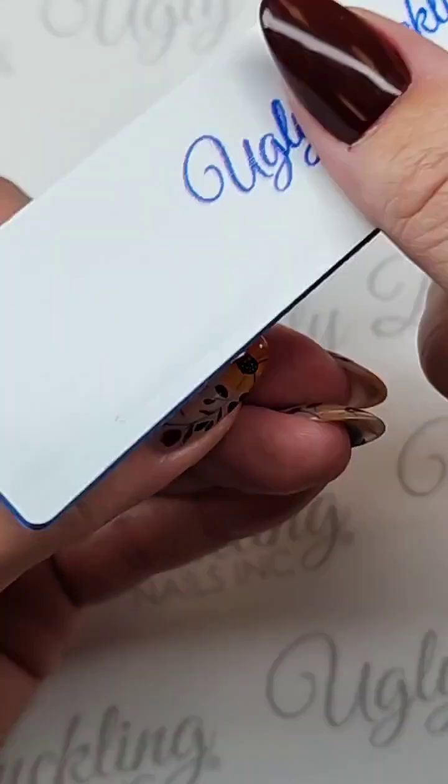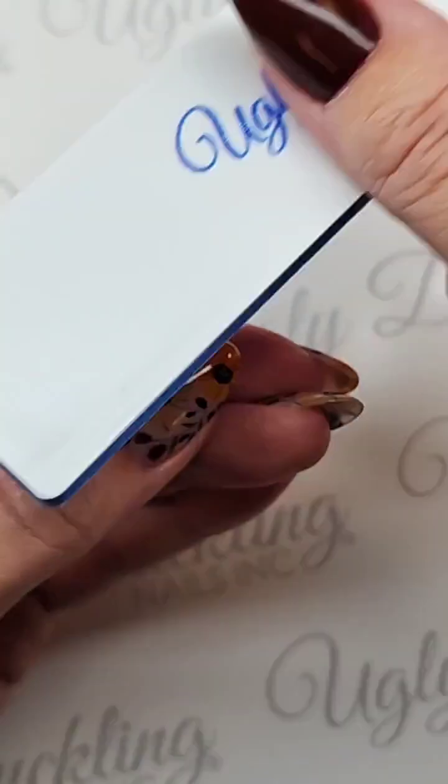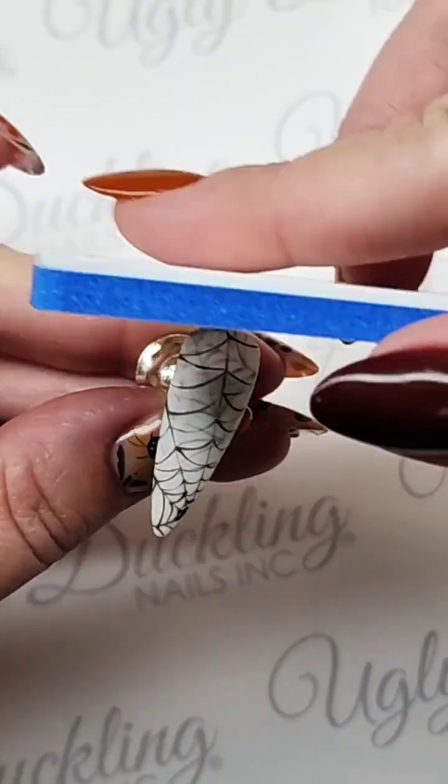All we're doing is just kind of smoothing that surface a little bit more, and that will help keep any of the excess chrome powder from sticking where we don't want it to stick, and just helps minimize the cleanup after.